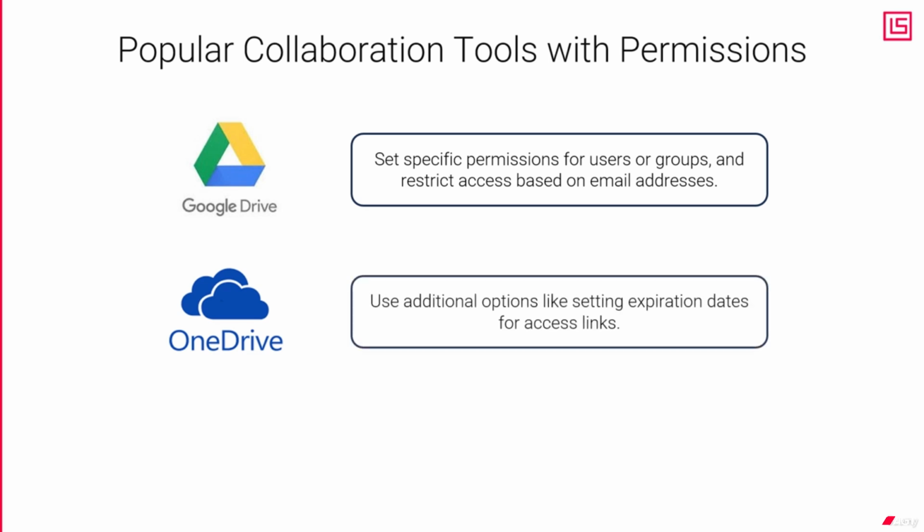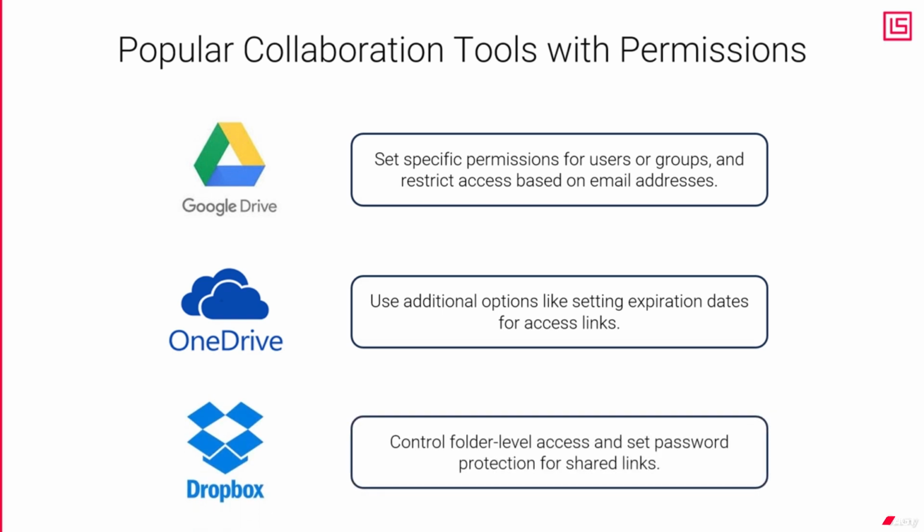with additional features like setting expiration dates for access links, providing temporary access for external collaborators. Dropbox provides a robust permission system, allowing you to control access at the folder level and even set password protection for shared links, adding an extra layer of security for highly sensitive information.